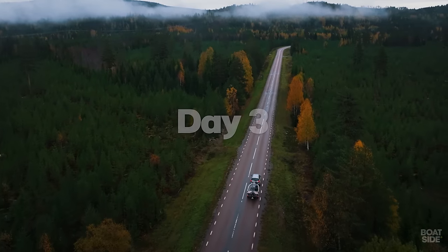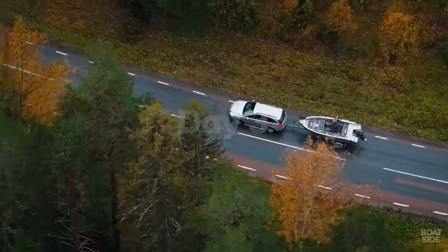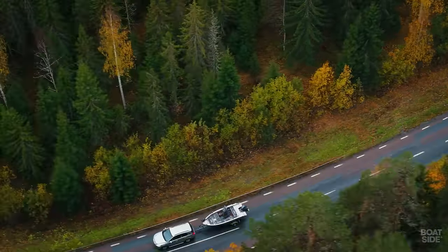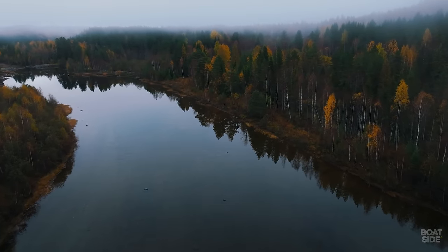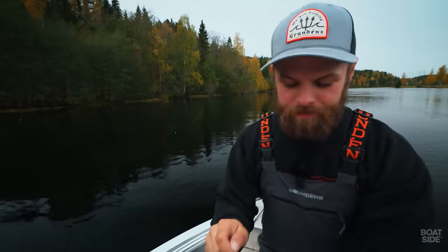The next morning we decided to drive to another stretch of the river and explore some new waters. Our friends Jacob and Björn had only been there once very briefly without properly fishing it, so we had no idea what to expect. As we launched the Buster into the unknown, we had a feeling that this might, just might, be the day. New day, new possibilities.